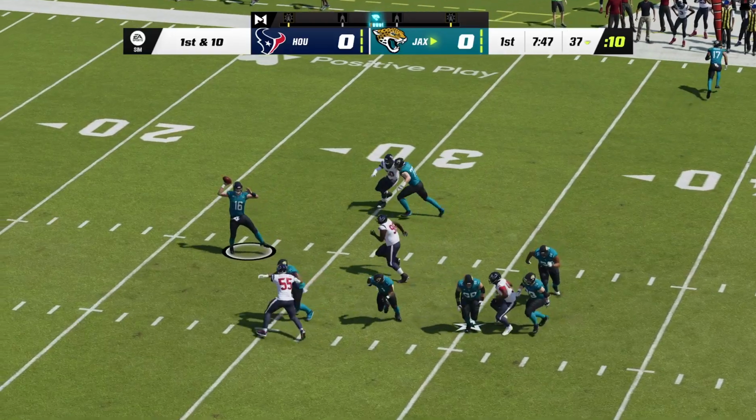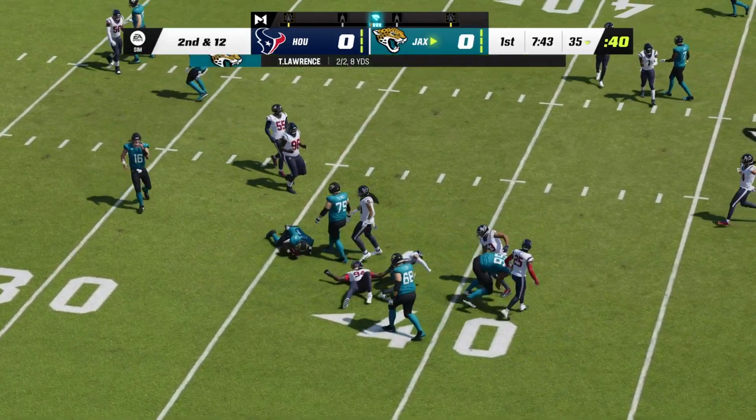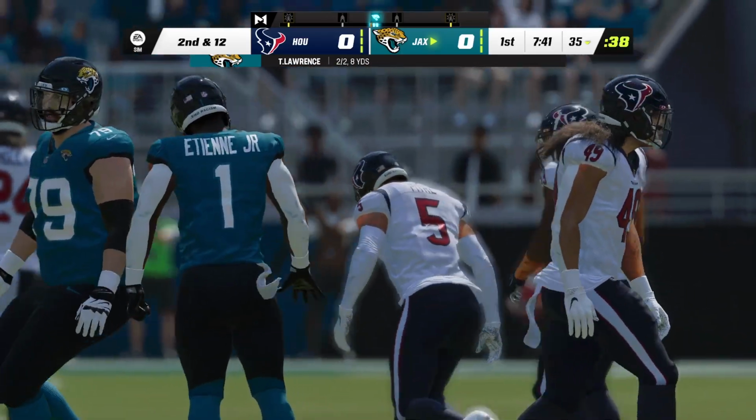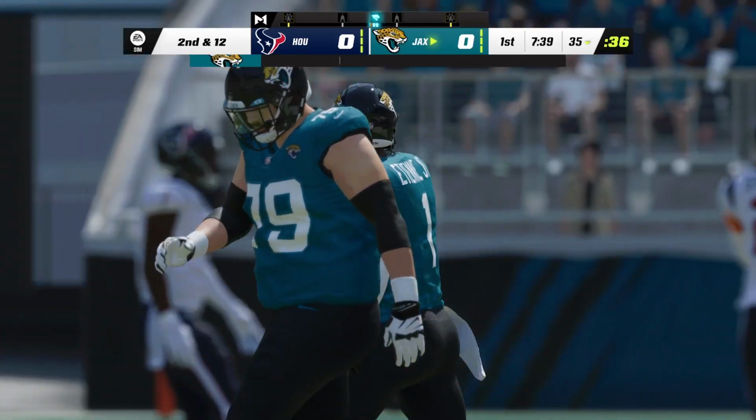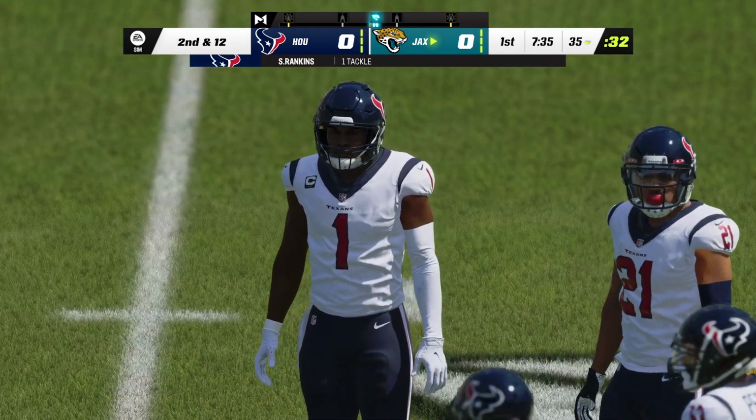On first down, Lawrence. Screen play, here's Etienne. And he is going to lose yardage here. That one unable to develop, never got going. A loss of a couple, and it's second down.